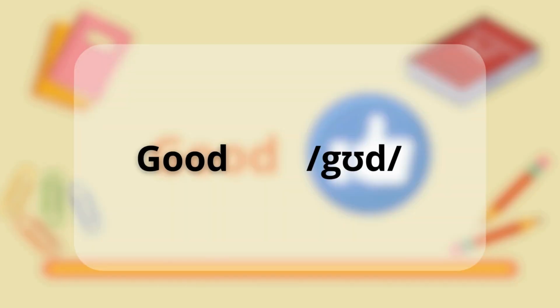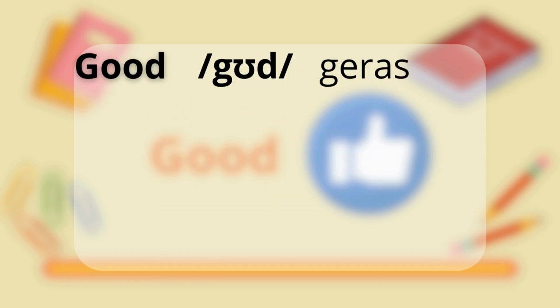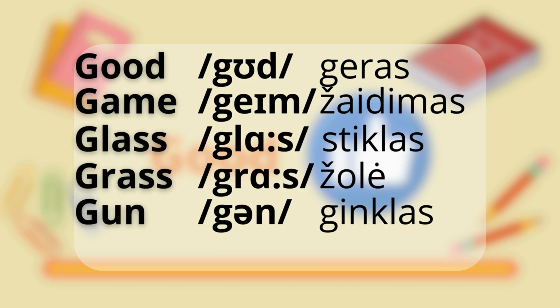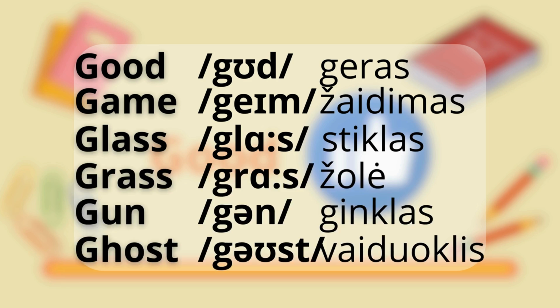Good. Other examples: game, glass, grass, gun, ghost. We pronounce it like that when the letter G comes with O, A, L, R, U, H. In that last word, as you can see, the letter H is silent.